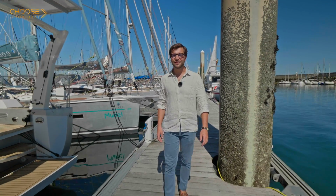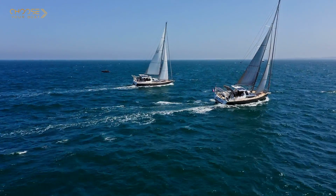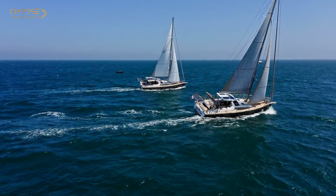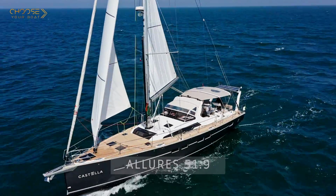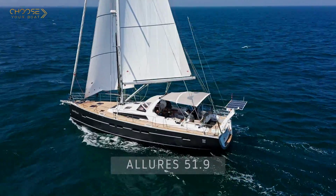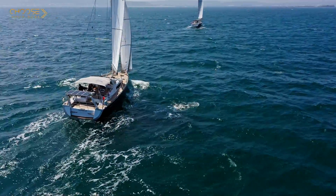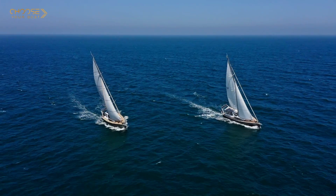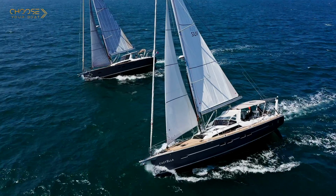Today, Allure Yachting combines more than 20 different trades and 20 years of boat building experience, all at the service of our customers. With Allure Yachting, one has the freedom to sail anywhere in the world with complete peace of mind. Today, we will have a look at the shipyard's flagship, the Allure 51.9. The boat is designed by Barrett Rocopo Naval Architects and built by our team of expert craftsmen. The Allure 51.9 is the ultimate blue water cruising boat, and here's why.